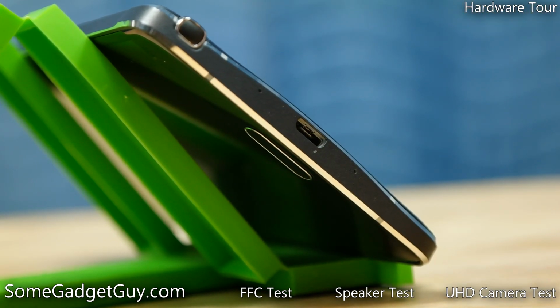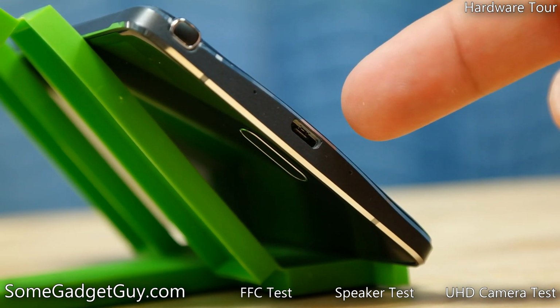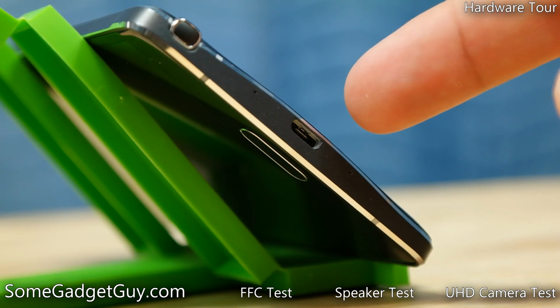On the bottom is where we'll find access to the stylus, one of the crown jewel features for the Galaxy Note 4. We also have a micro USB 2 port. Again, kind of interesting that Samsung seems to have walked away from utilizing micro USB 3 ports.